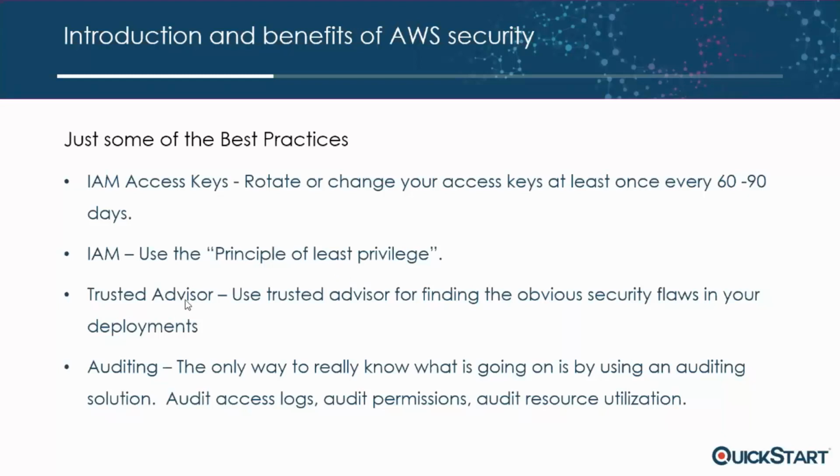Now, AWS has this really cool tool called Trusted Advisor. Now, there's a couple different approaches on how it's deployed. Again, it's built into AWS. There's free parts of Trusted Advisor, and there's paid for. Depends on your support level and the amount of access that you would receive.